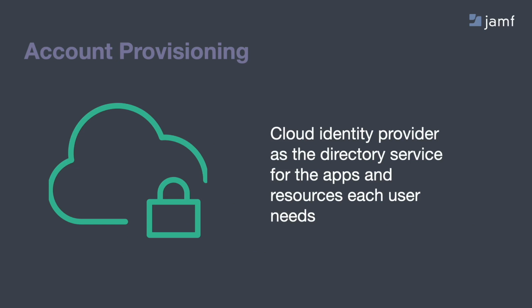IT administrators can provision a Mac with all of the business-critical applications needed to be productive based solely on an employee's cloud identity credentials. This takes zero-touch deployment one step further, as the user can log in with a single set of credentials, complete with multi-factor authentication, so the organization knows the right person is accessing the right machine and the right resources.